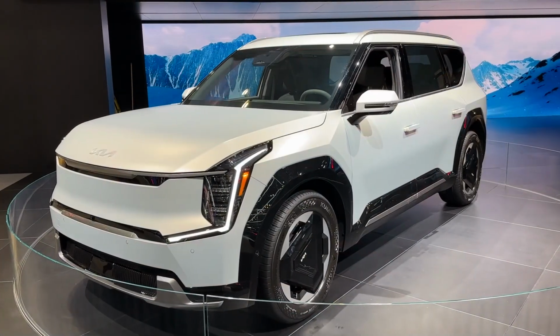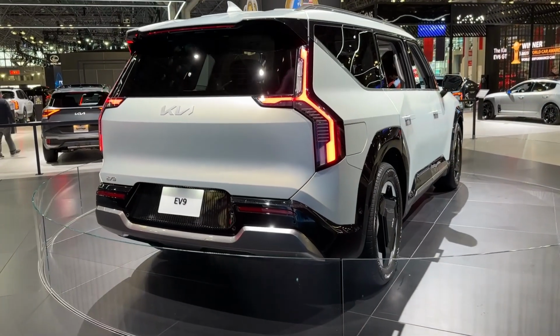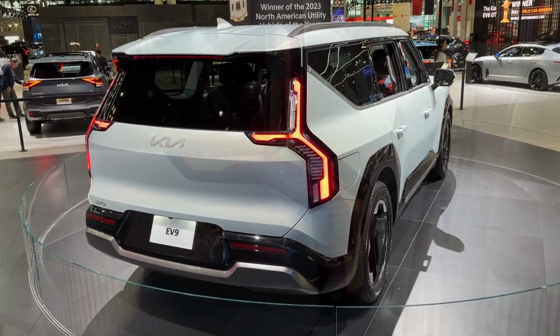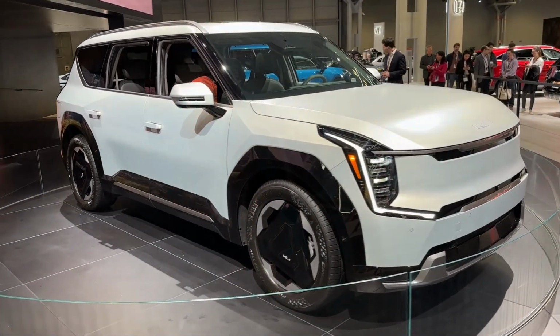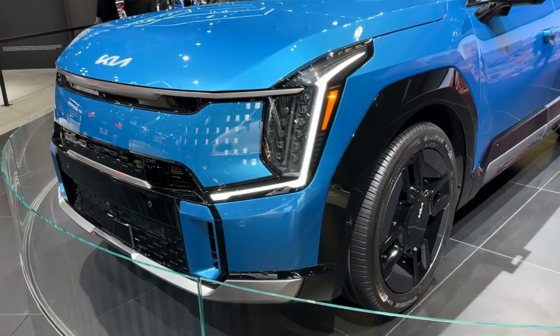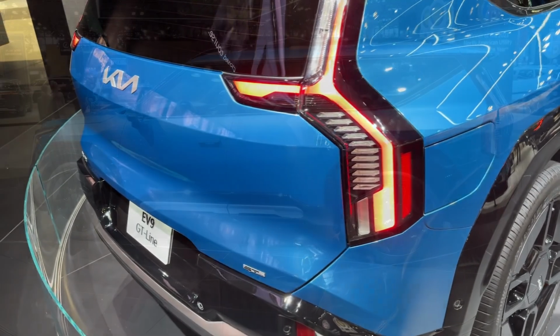Kia revealed the new EV9. It is the all-electric model, and I filmed the US premiere at the New York International Auto Show. Here you can see the two different trims, the Kia EV9 Land SX all-wheel drive and Kia EV9 GT-Line all-wheel drive. GT-Line gives you a more sporty look, but tell me in your comments which trim do you like more.